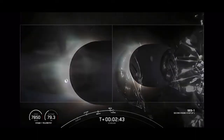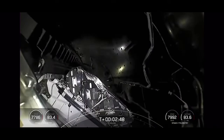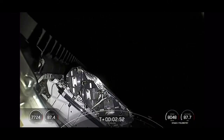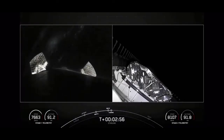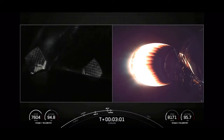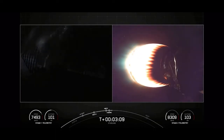MVAC ignition. Fairing separation. And we just had MECO, stage separation, SES-1 on your right-hand screen. You can see that MVAC engine lighting up there, and we did have confirmation of fairing deploy.